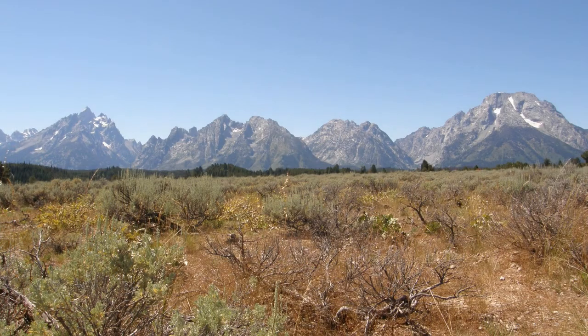The Tetons have great weather. All of the campgrounds and the roadways in the park are located on the east side of the park. And so most of the rain falls in the mountains on the west, and the east side, where the campgrounds and the roadways are, is actually very dry and almost desert-like.